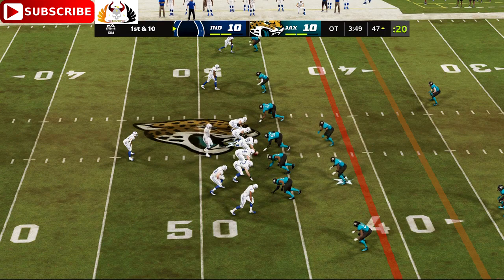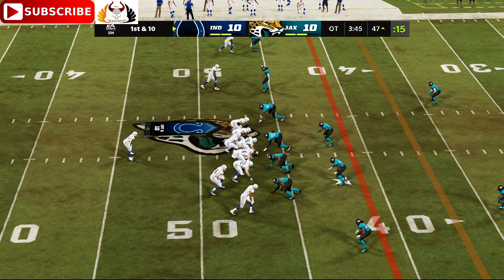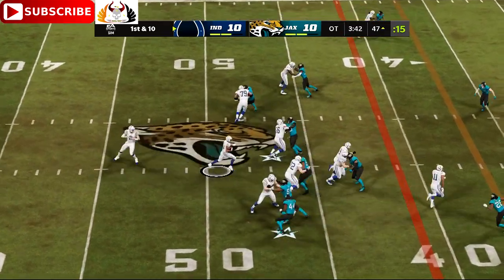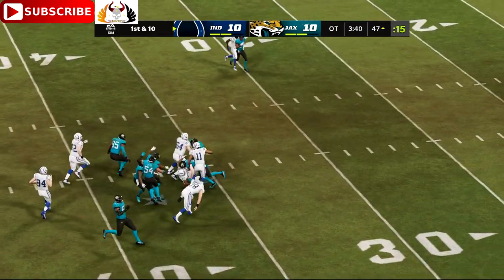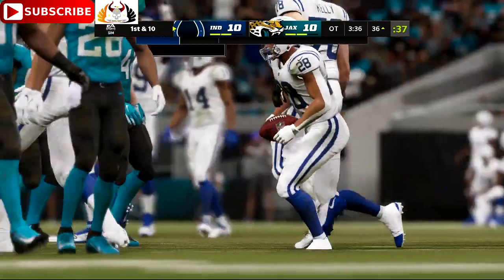So in Jacksonville territory now. Here's a 1st and 10 at the 47. On the handoff, this is Taylor, and he is tackled inside the 40, not quite to the 35.